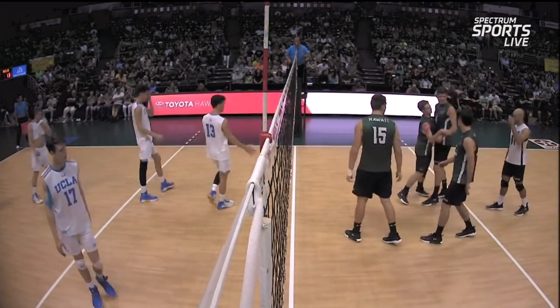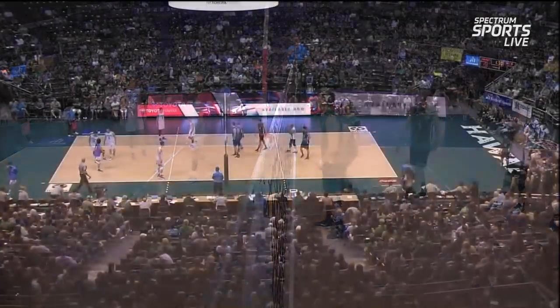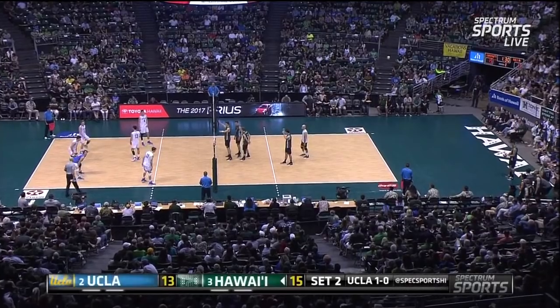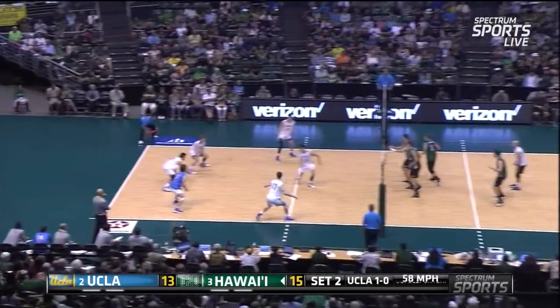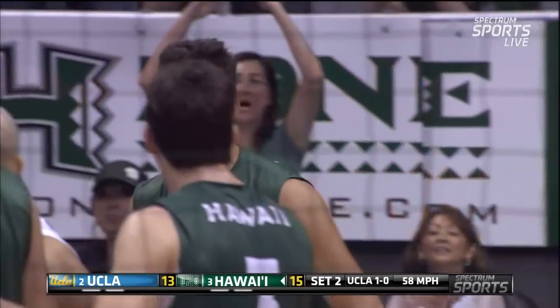Hawaii up two. Well, both teams have found their offense here in set two. Both teams hitting 556. That's a big number. If you're a college men's volleyball coach, you're happy with 350. It is Hawaii up two. 15 serving 13. Rado with the serve. It's an ace. Oh, that was filthy.